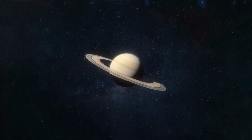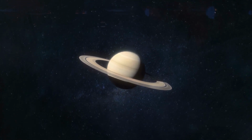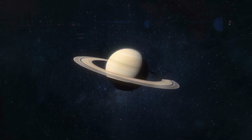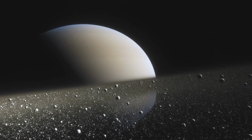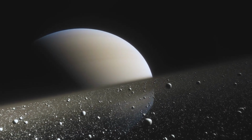There are hundreds of moonlets in Saturn's rings, as well as at least 83 confirmed moons orbiting the planet, 53 of which have official names. The only moon in the solar system with a significant atmosphere is Titan, Saturn's largest moon and the second largest in the solar system. Titan is larger than the planet Mercury despite being less massive.